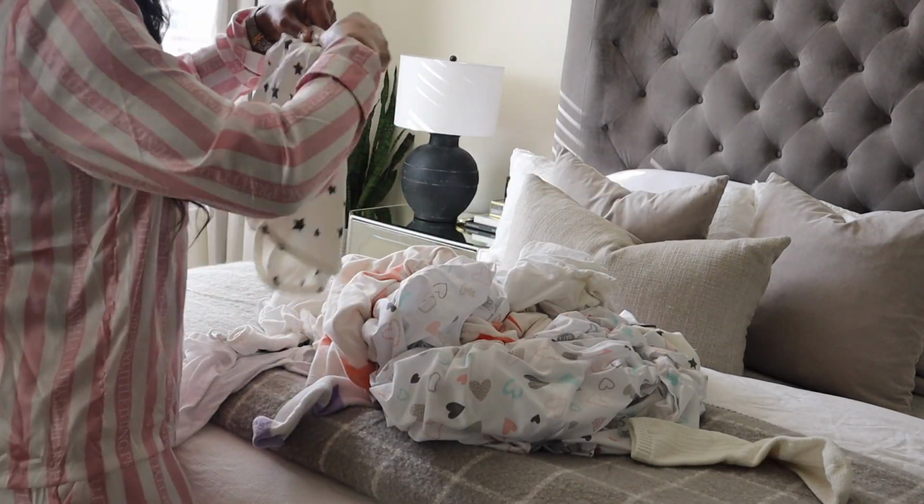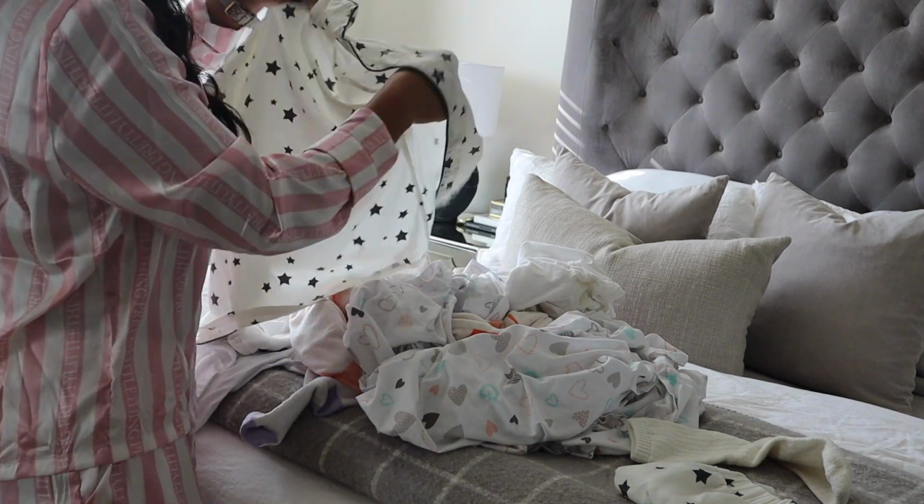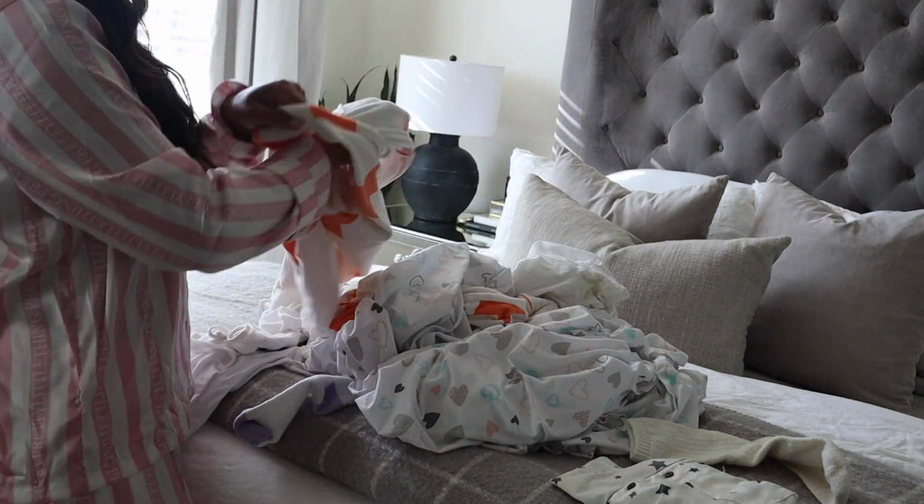To keep my laundry from overflowing, I do my laundry twice a week. This way we've got enough clothes to do a complete load, and by the end of the week, I'm not doing tons and tons of laundry all day.